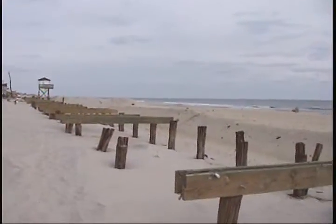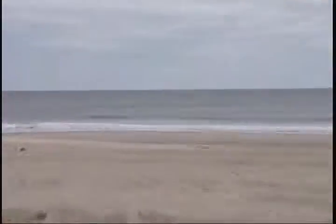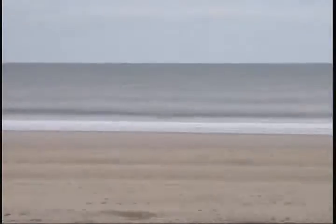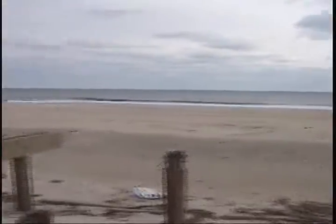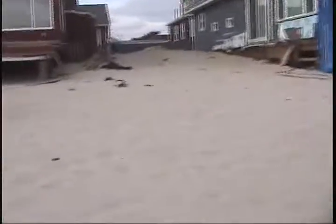And there it is, just nice quiet ocean, right? Look at that. Beautiful view you have here. Is that new sand? It looks like it was pushed. Yeah, it looks like they pushed it up.